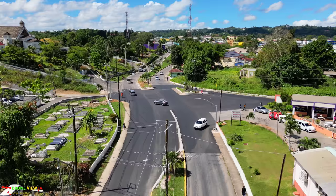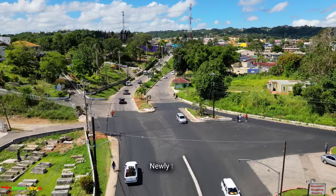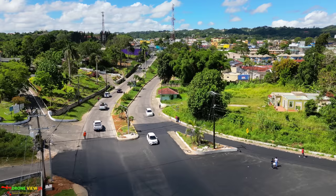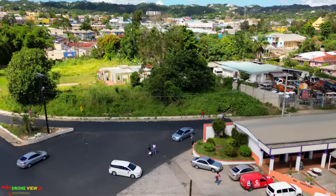Now guys, right below us, a section of the island has been removed to allow for the road to be widened and also to allow traffic to make that right turn onto North Racecourse Road. And also guys, that island to your right has also been reduced. Guys, if you are also looking at the new paved section, you can see the outline of the original road before it was changed.